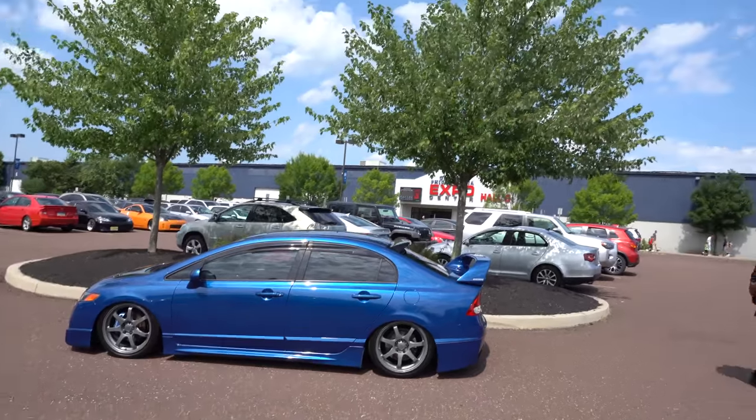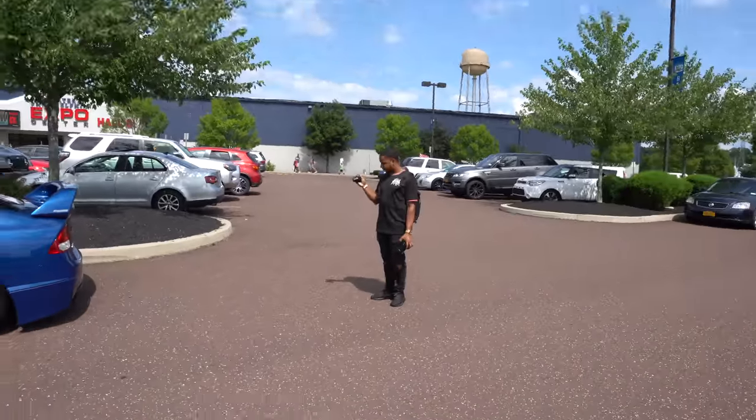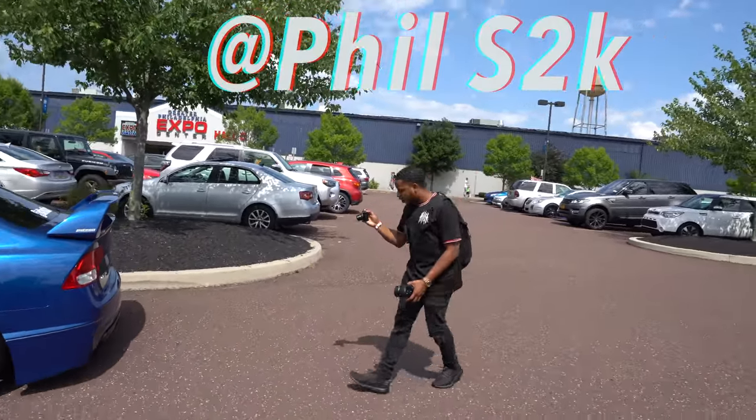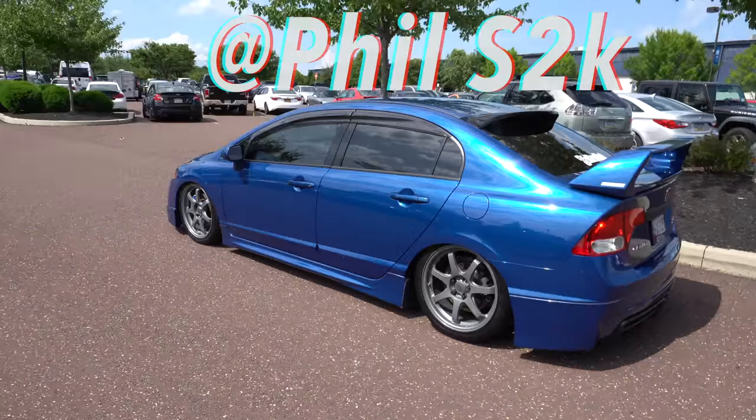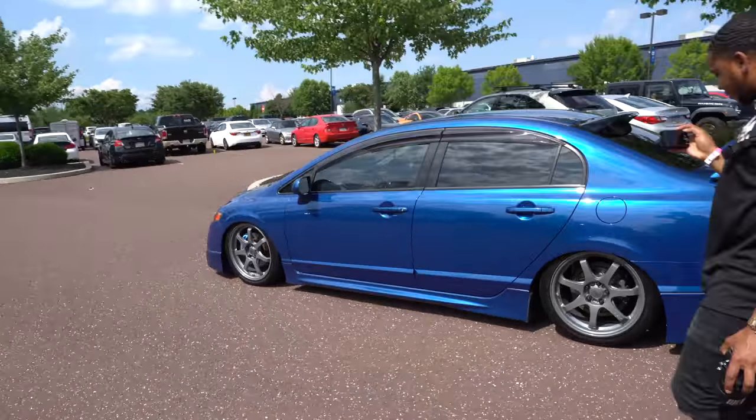My car right here. I'm about to leave here in a little bit, but I met up with Phil once again up here in New Jersey, Philly area. Just checking out the car. Guys, definitely it was dope being able to get to meet everyone, being able to see a bunch of YouTubers, getting to meet Dustin Williams, getting to meet Phil S2K, as you guys just saw.